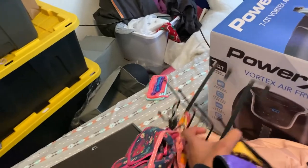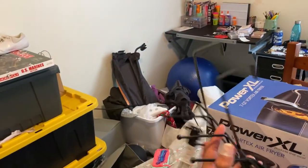So this thing right here I got from the Dollar Tree. It holds myself pretty well. And as you can see, it's pretty tiny. So I could fit that in between there on the other side of my door just to have some hanging space. It will look pretty ratchet, but if it's storage, then it's storage.